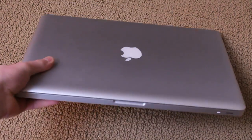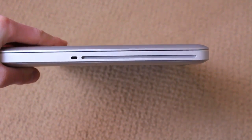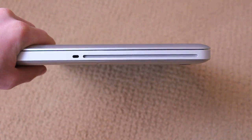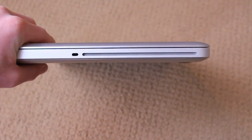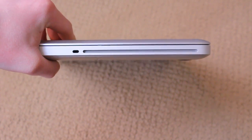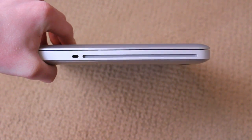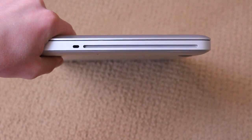On the side here, we have the optical slot for CDs and all that other good stuff, and then you also have a Kensington lock slot if you need that for security purposes. The optical slot is good. They moved away from the crappier Matshita drives, I believe, and I've been using the optical drive in here quite a bit. I probably used it to burn 30 discs. They've ranged from CD-Rs to CD-RWs to DVD-Rs to DVD dual layers, and it's been a pretty good burner, and it's pretty fast as well. So I do think they put a pretty good optical drive in here.